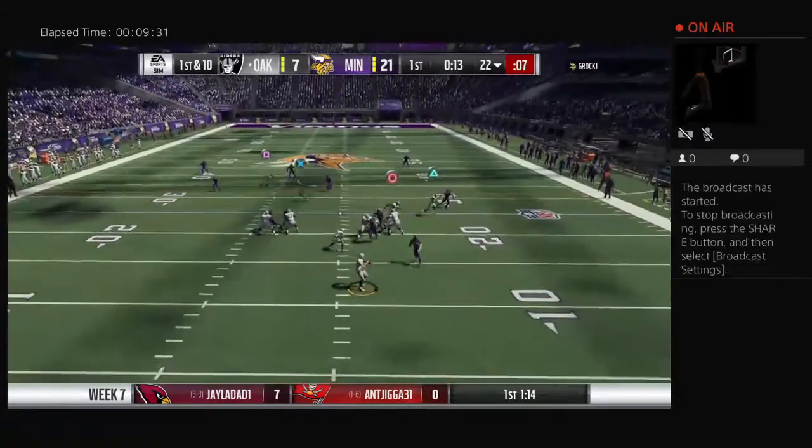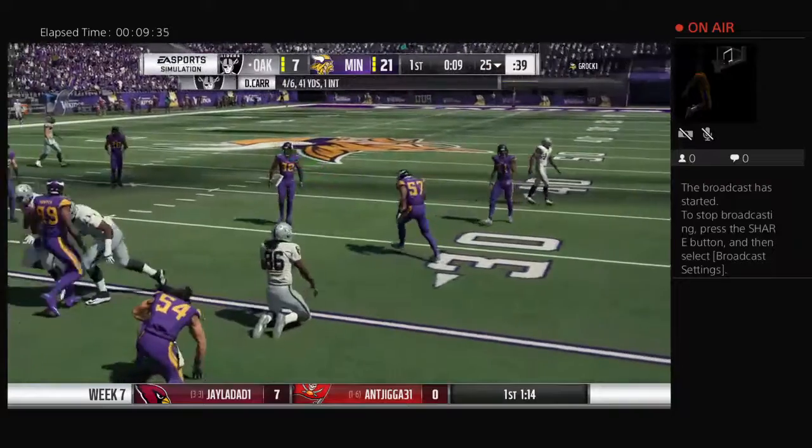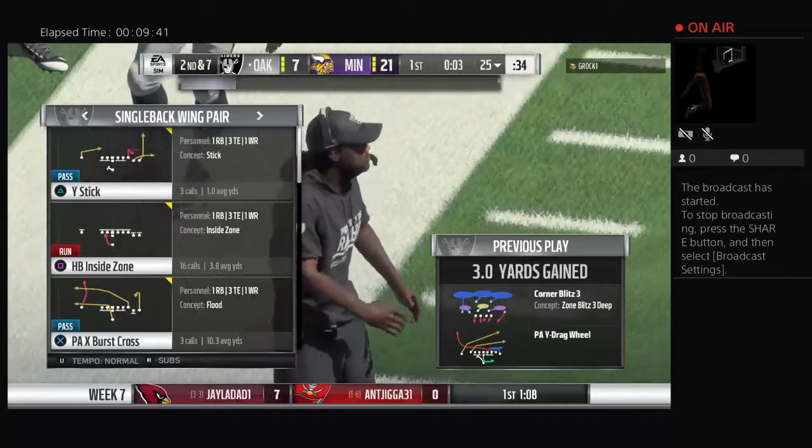Now a play fake here on 1st down. And it's a short one here, complete to the tight end. And down he'll go at the 25. The completion good for 3, and it's 2nd down.